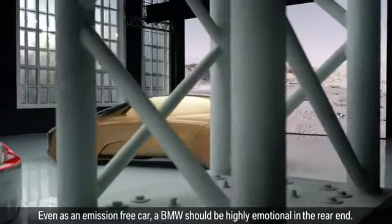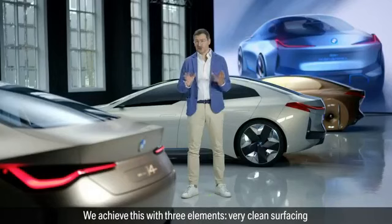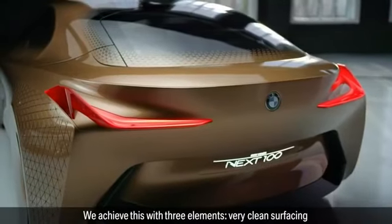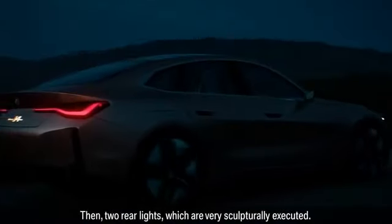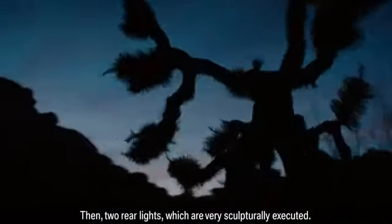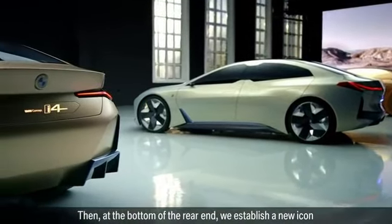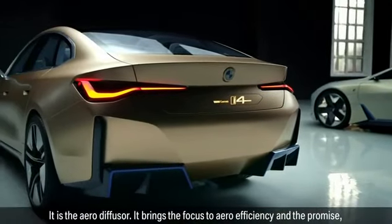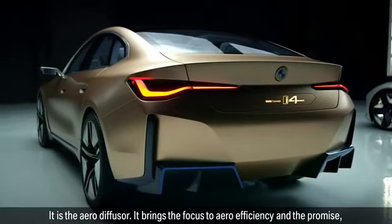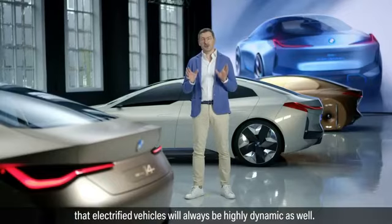Even as an emission-free car, a BMW should be highly emotional in the rear end. We achieved this with three elements: very clean surfacing with some precise lines and strong shoulders. Then two rear lights, which are very sculpturally executed. Then the bottom of the rear end, we establish a new icon for our future electrified BMW vehicles. It's the aero diffuser. It brings the focus to aero efficiency and the promise that electrified vehicles will always be highly dynamic as well.